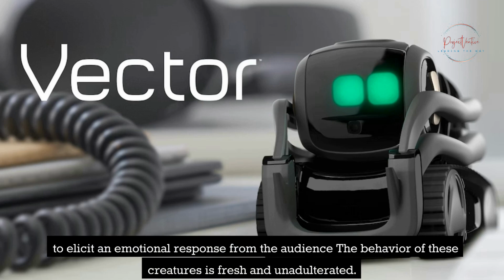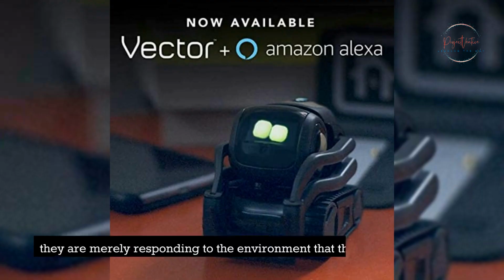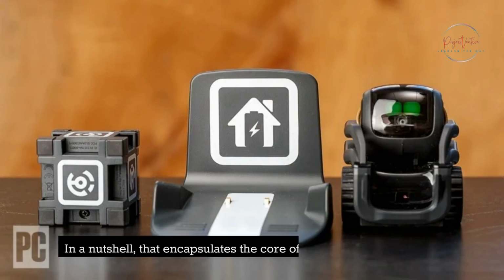This allowed us to accomplish this goal while maintaining the authenticity necessary to elicit an emotional response from the audience. The behavior of these creatures is fresh and unadulterated. They are not putting on a show for anyone, rather, they are merely responding to the environment that they find themselves in, and yet it is hypnotic to watch them. In a nutshell, that encapsulates the core of Vector's personality well.